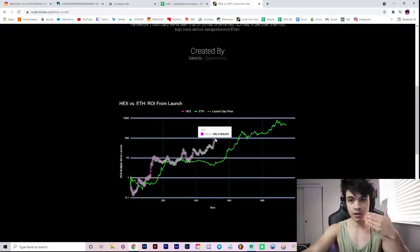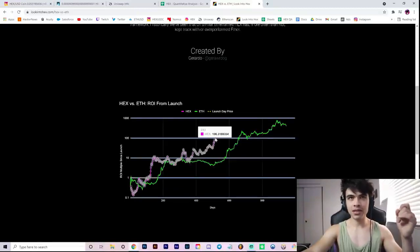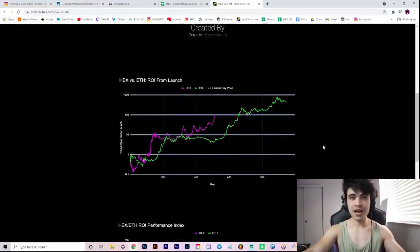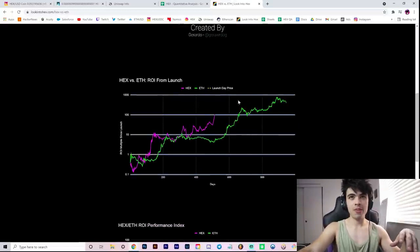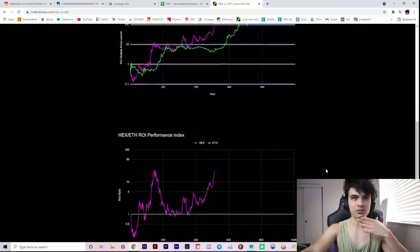a little over 100x above our launch price, which is on day 513, whereas for Ether, it took day 657 or so to reach that level. So definitely about 20% faster. HEX is acting 20% faster. It's moving 20% faster than Ethereum was during its first 500-600 days from launch.